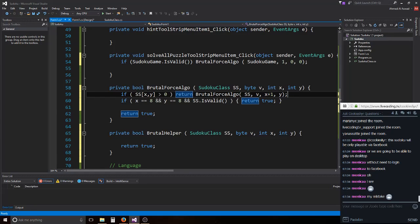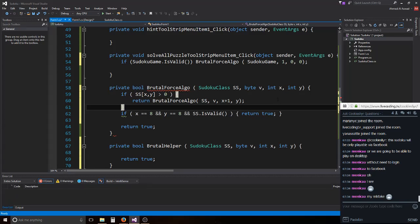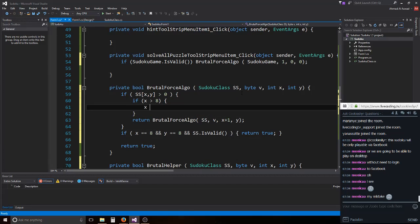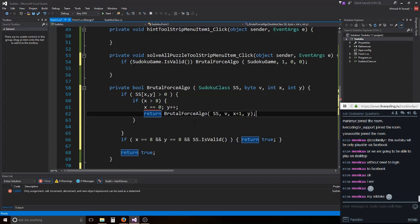But we need to be careful, because if X is greater than 8, hopefully you are following, this is recursive stuff. If X is greater than 8, then X is equal to 0 and Y is plus plus. And we do this. So actually we could save these steps by writing 0 here and y++, but let's slow down. The problem with y++ is if y is equal to 9, then we should check this one.